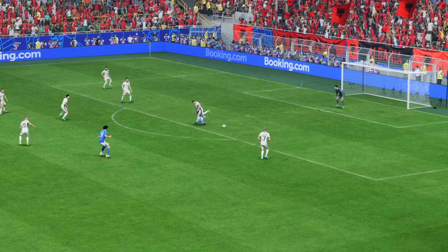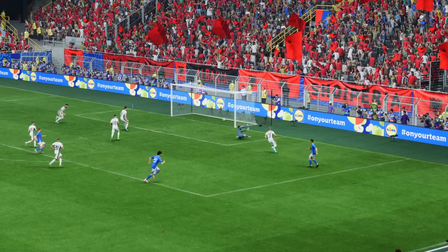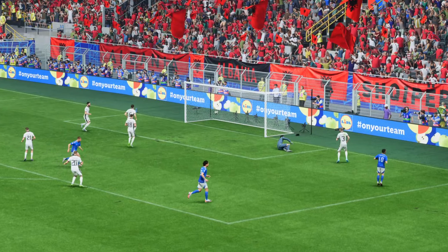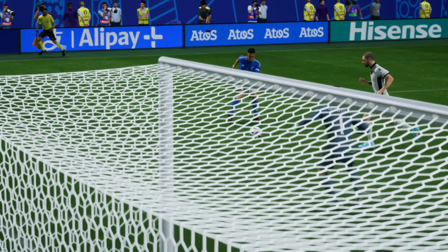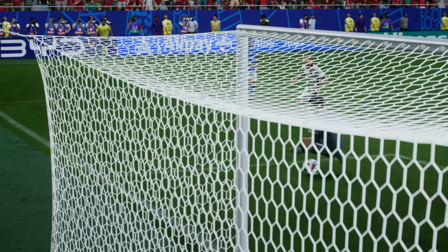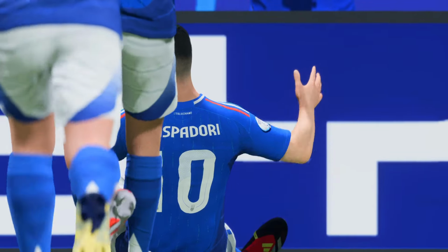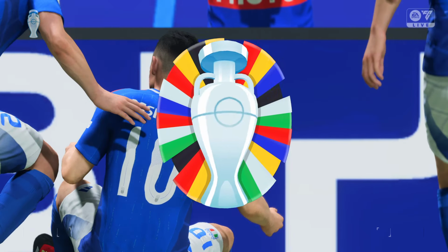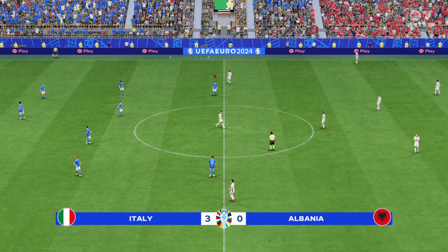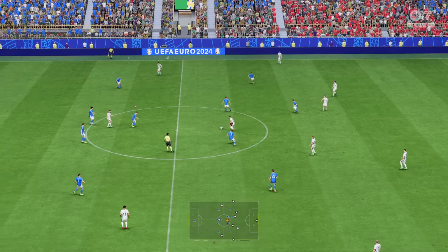Well, let's take another look. And it's not good enough defensively. They're slow to react, don't get tight enough, and don't deal with the situation. And there's the outcome. Blistering first half display, and just look at that score.